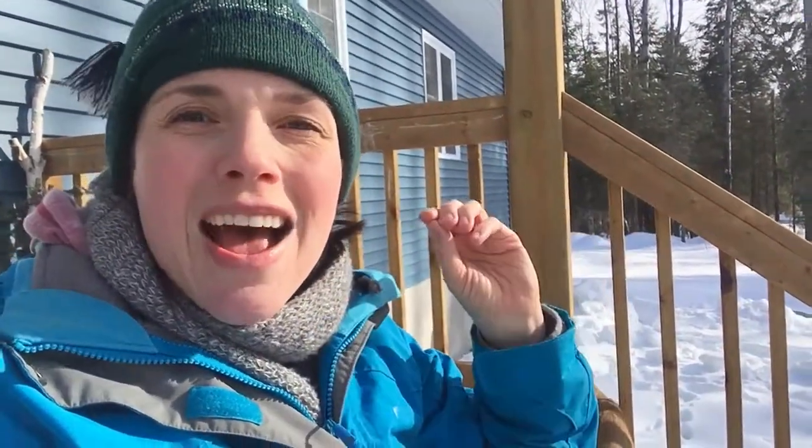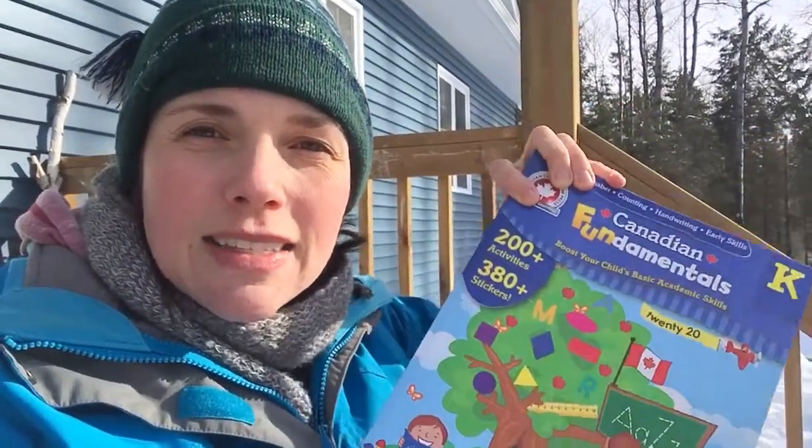A big thing that you want to do in kindergarten is just teach them how to properly hold a marker or a pencil so that they can write their name and just learn how to move their pencil. And so there's a lot of great puzzles and things that teach them how to manipulate a writing utensil.